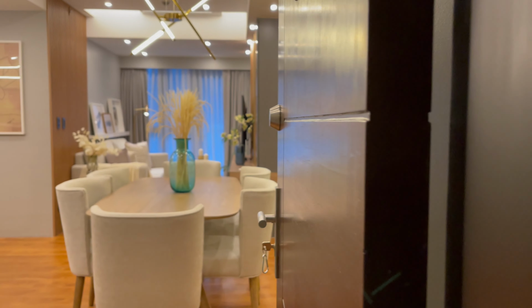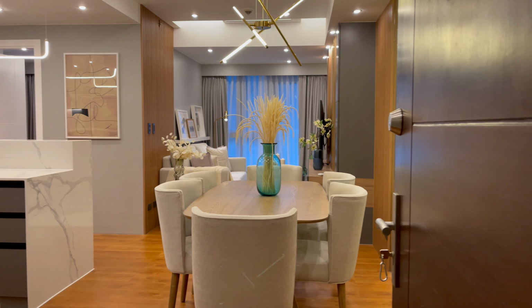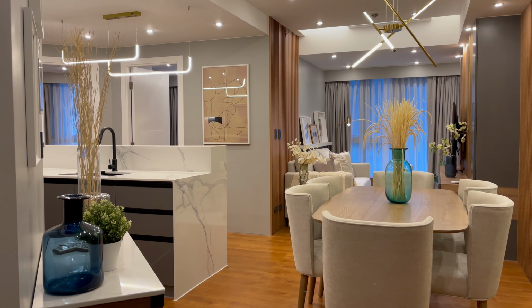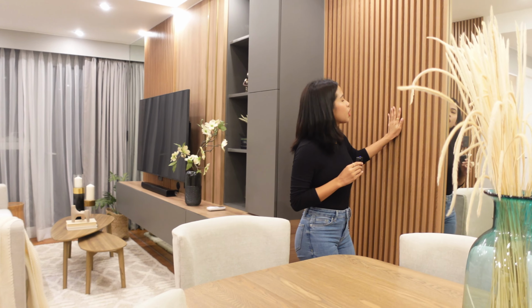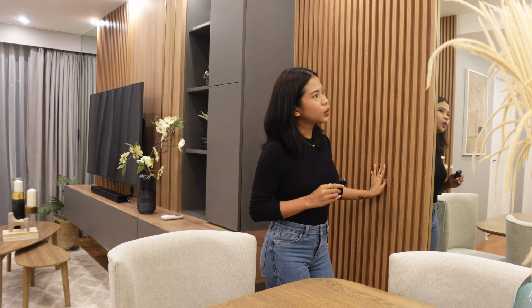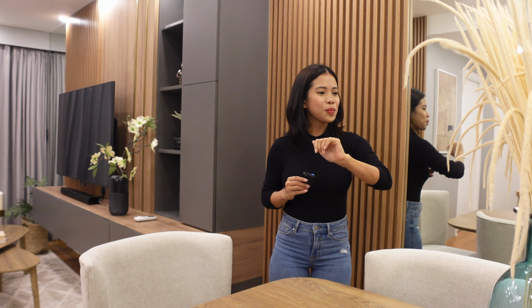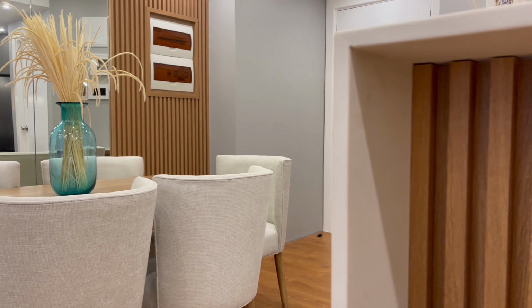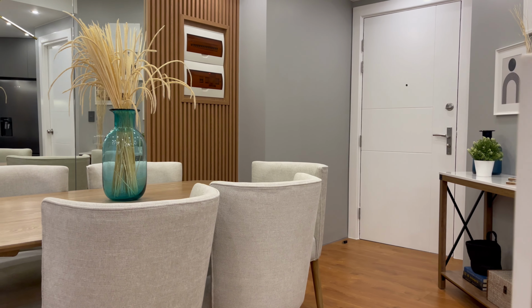Oh, diba? 1, 2, 3. Tatlo pa. Hindi kayo magkakabanggaan ng makakasalubong sa area na to. Even if there is like a 6-seater dining set. So it was really planned well. Super ganda. And aside from that, there's this wood wall panels over here. Ang ganda. Super ganda. And the secret kung bakit it looks like spacious is this mirror. Iba talaga nagagawa ng mga mirrors.